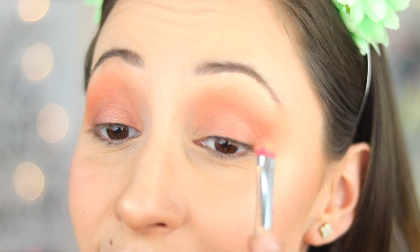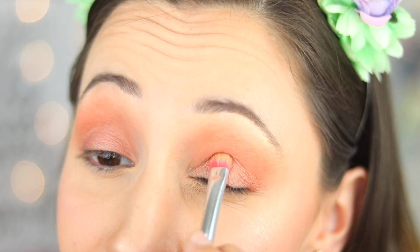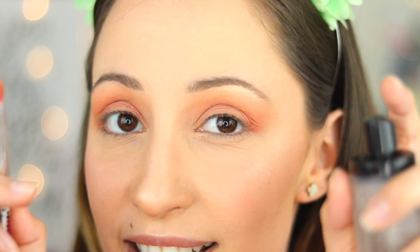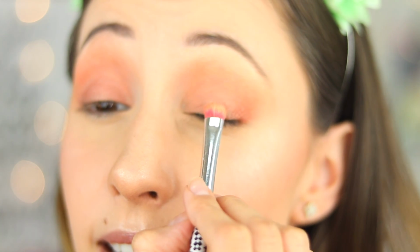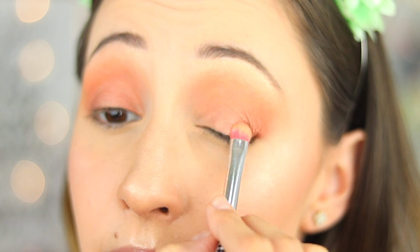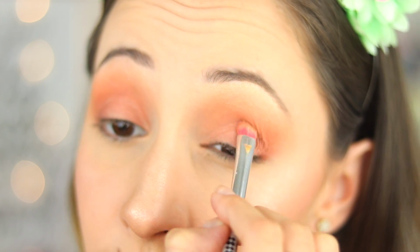It doesn't work. Why? I will apply again, first with the setting spray and then I will pick up the color. I don't know, maybe that's a mistake, but let's see. Oof, I ate it. Okay, let's take some product. I will not tap the excess off and I will press it again. No, it's not as intense as on this side that I have used my fingers.